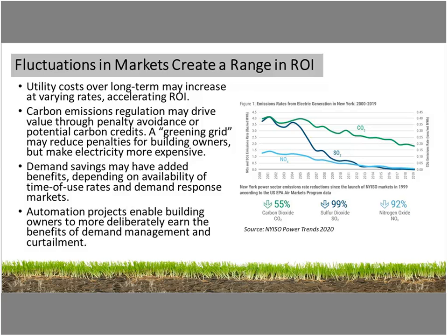Based on that, the fault detection, or the next level of saying, my demand appears to be going up, it may be going to trigger a new peak charge that's going to haunt me for the next 12 months. You can identify things like that on the utility meters. Looking internally, you can detect faults in your own systems.